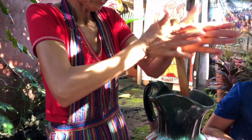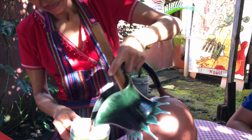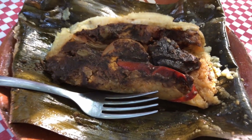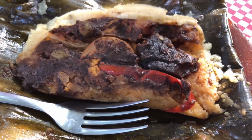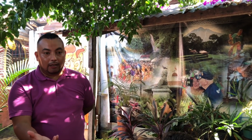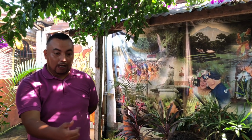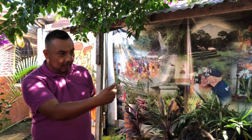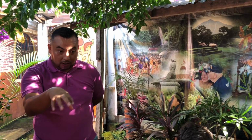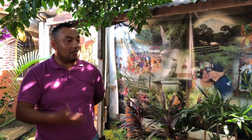The stirrer machine. She's just made this hot chocolate. What is tamale? Okay, tamales come from corn. In this one, a special tamal, they have mixed it. You're going to see many different things. One, you see egg, chicken, and the black or dark thing is a mole. Mole is typical in Mexico.